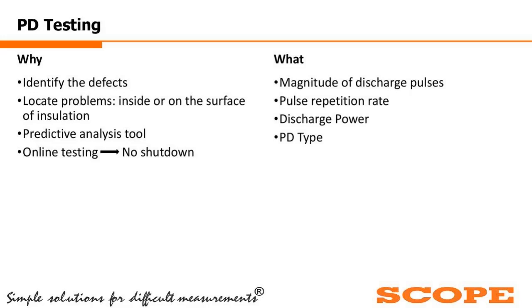Now, when we test partial discharges, what exactly do we test? That is something that we need to understand. Like I told you earlier, if you are going for conventional partial discharge testing, you will be measuring PC. However, here you won't be measuring PC, right? So what are we measuring if not PC or picocoulomb? First of all, irrespective of your unit, there are 3-4 parameters that you have to measure in terms of online partial discharges. First one is the magnitude of discharge pulses.